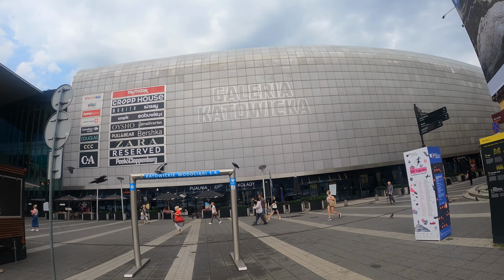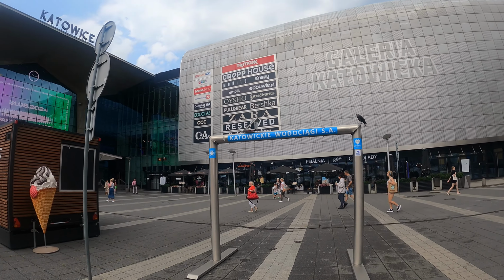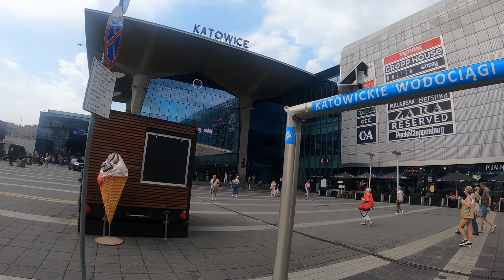Right, good morning from Katowice. There's my hotel, the Mercure, nice hotel and a really good location in the centre. And looking around here, this is not what I expected Katowice to look like. Not with its heritage of coal and steel and heavy industry. This looks really modern. Look at it.